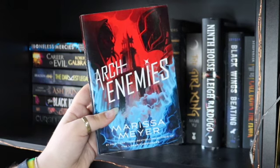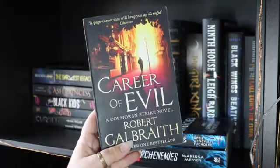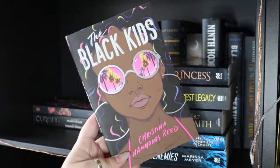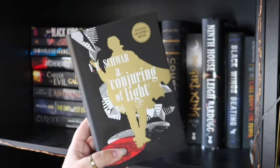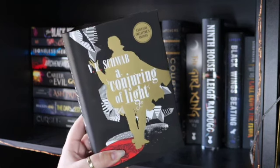So firstly we have Archenemies by Marissa Meyer, The Boneless Mercies by April Genevieve Tucholke, Career of Evil by Robert Galbraith, The Darkest Legacy by Alexandra Bracken, Ash Princess by Laura Sebastian, The Black Kids by Christina Hammonds Reed, Evercurse by Corey Ann Haydu, Cursed by Thomas Wheeler, A Conjuring of Light by V.E. Schwab, and this is, I believe, the UK exclusive collector's edition. I'm pretty sure this is UK.